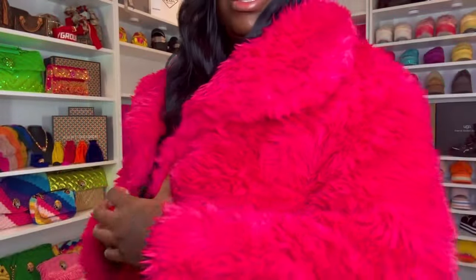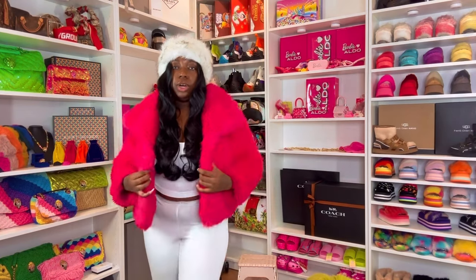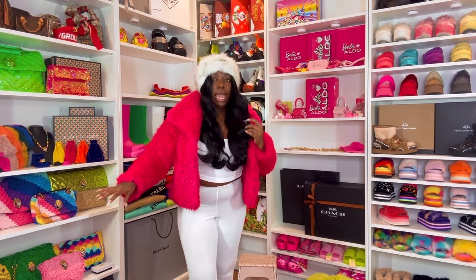Oh, y'all, look at this. What? This is the Damani fox fur coat in a large. This actually came in four different colors. It comes in pink, green, cream, and black.